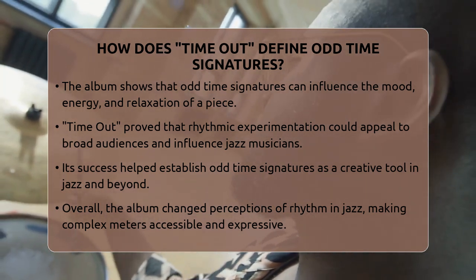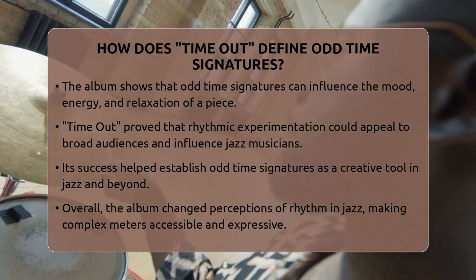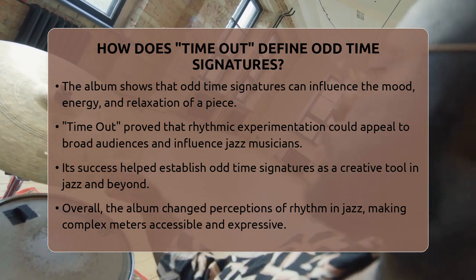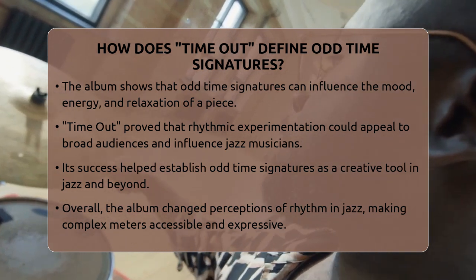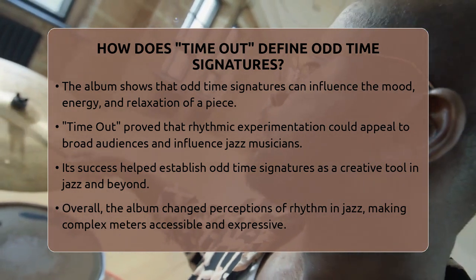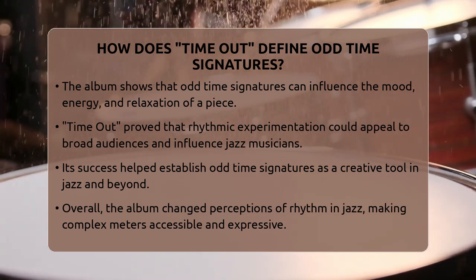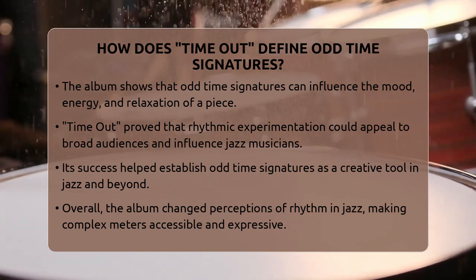In the end, Time Out changed how jazz musicians think about rhythm. It showed that odd time signatures could be fun, expressive, and accessible. For listeners, it opened up a new world of rhythmic possibilities. Even today, it remains a key example of how rhythm can define a jazz album and inspire new musical ideas.